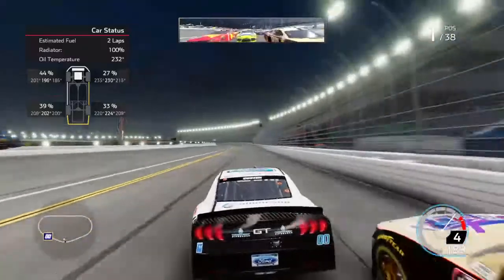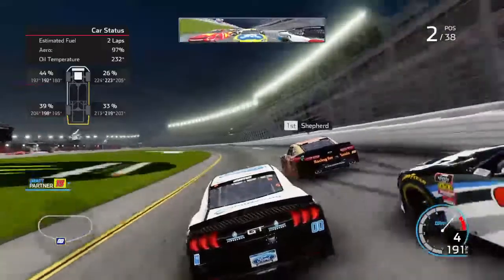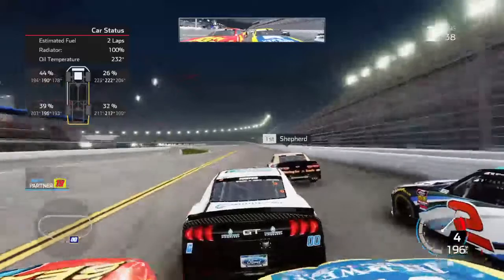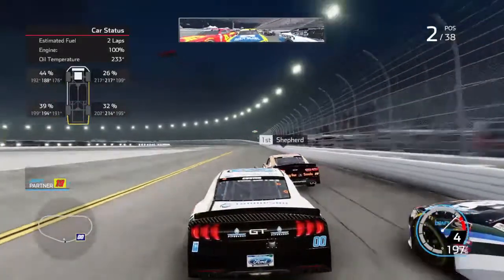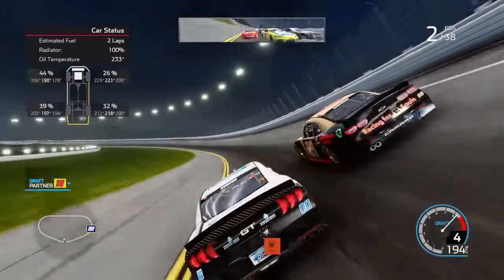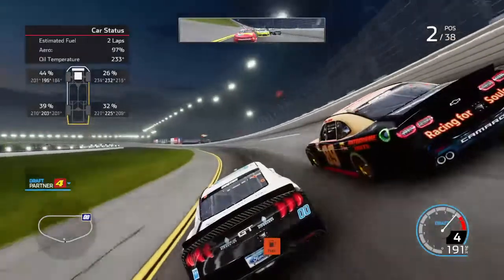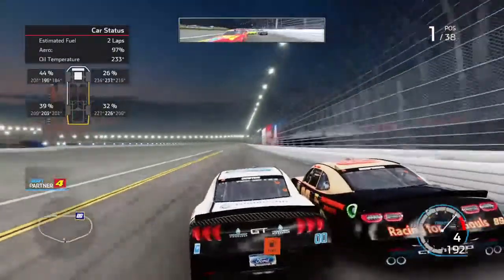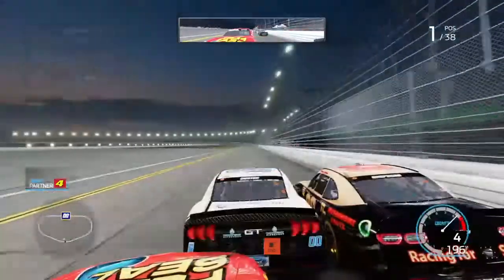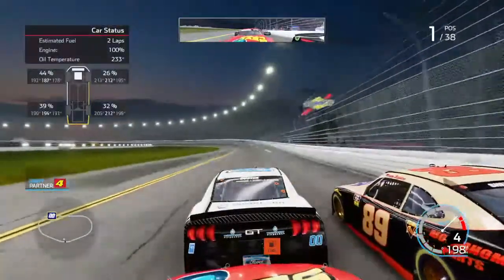Got one outside now. Morgan Shepherd's going to get up there. Side draft off of Shepherd, push from behind from Brandon Jones. Doesn't seem like it's going to be enough. Very aggressive pushing now. Ross Chastain's down there, side by side for the lead into turn one again, to the inside of Morgan Shepherd. Former Xfinity Series champion, but it was a long time ago when he won the title. Chastain giving us a push. So we get the bumper out in front.